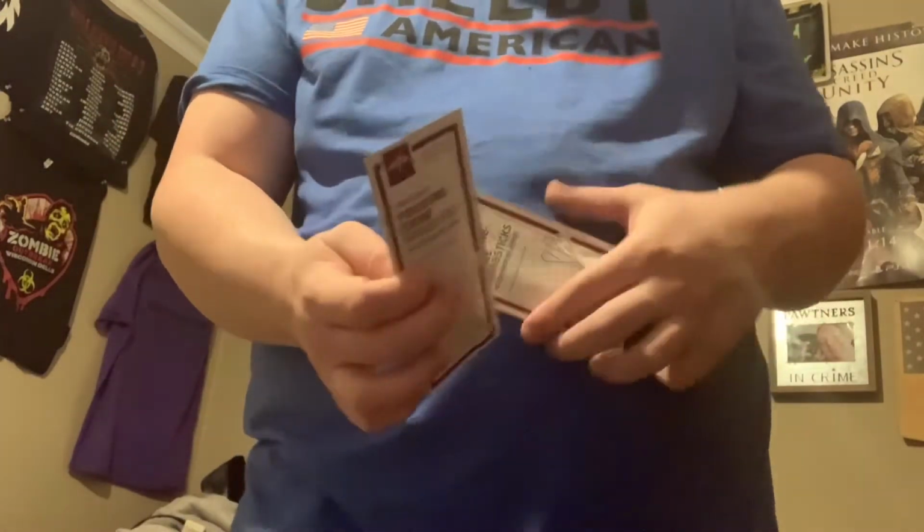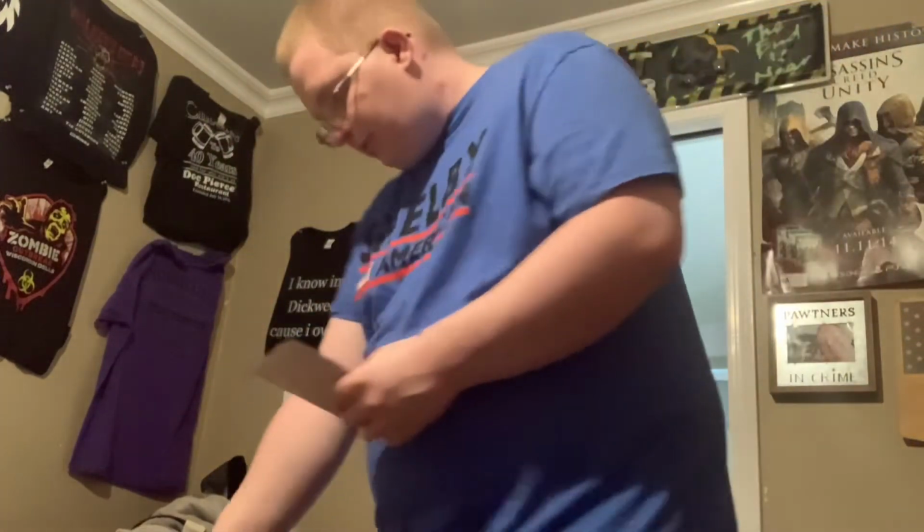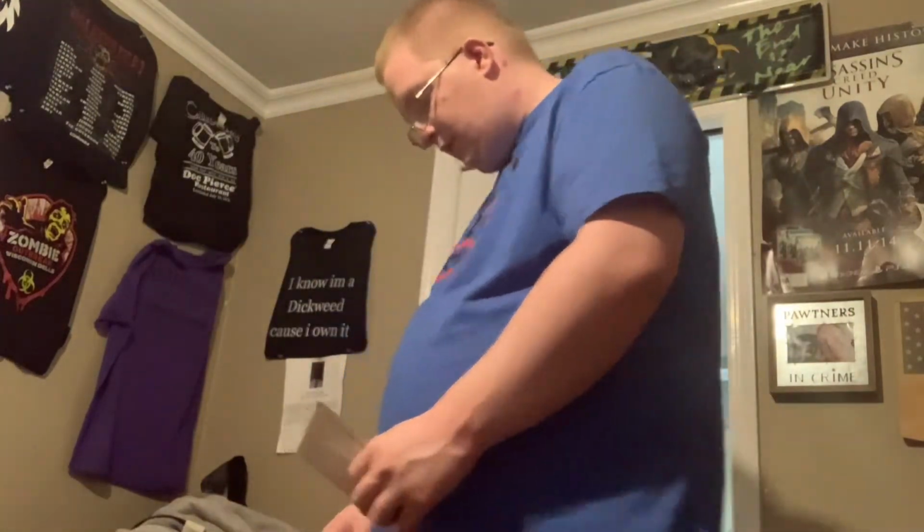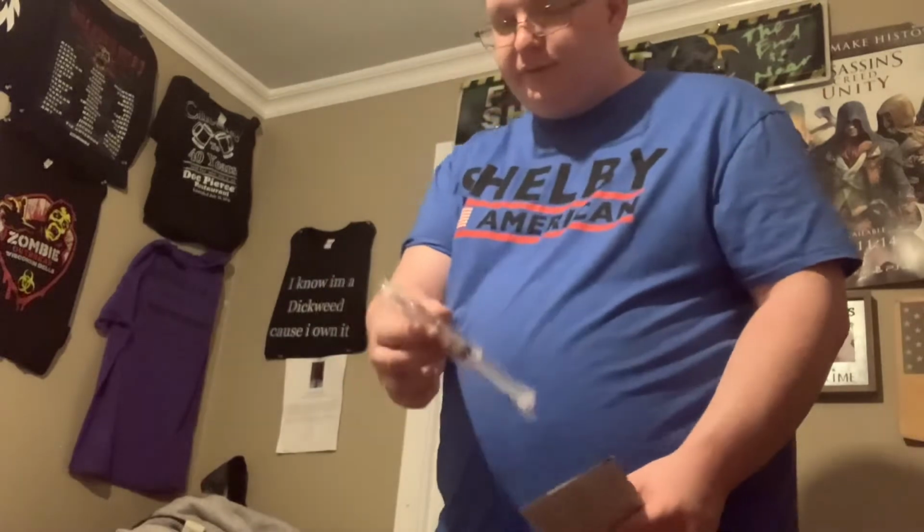This stuff right here, these are to help prep the skin for stitches, stitching, or whatever you want to call it. These are more for stitching. This is more for surgical stuff. No, these don't have needles that I know of. As I'm looking at it, it does not.